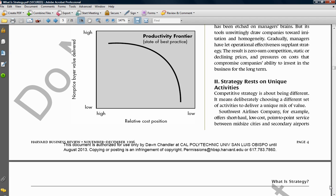Everybody, on to the second video here. What I've pulled up is the 4th page of Porter's article on what is strategy, and you should recognize this. This is the productivity frontier to which he refers. And if you notice, I want you to really know what essentially this means.